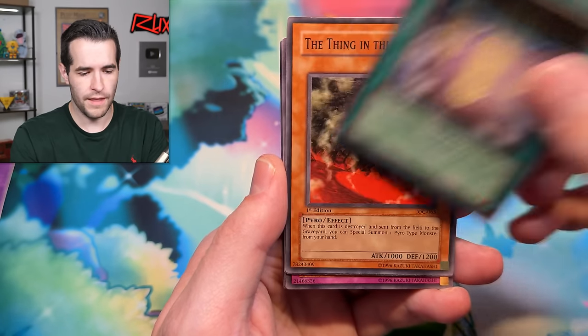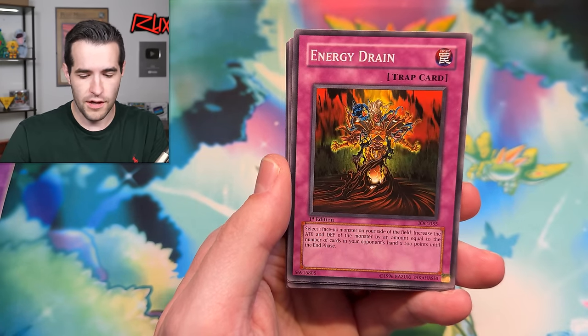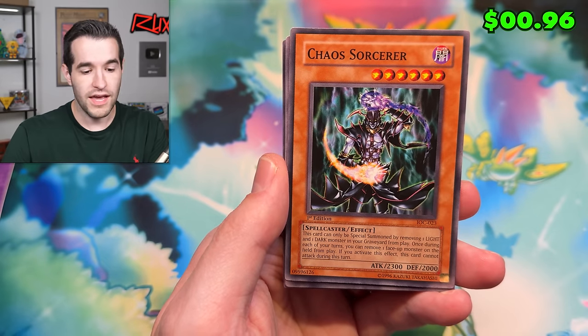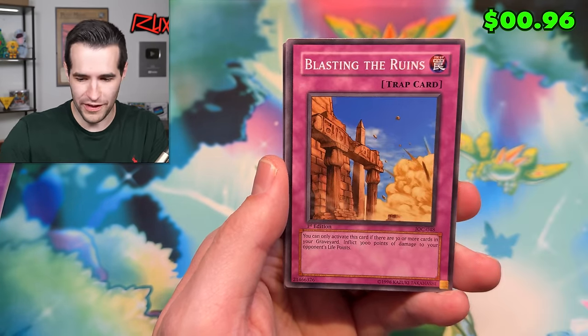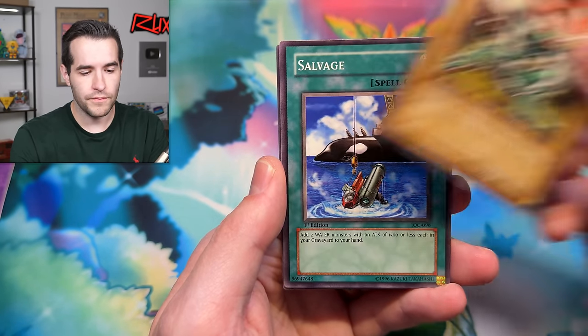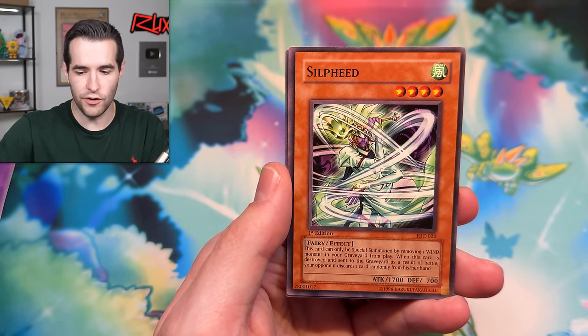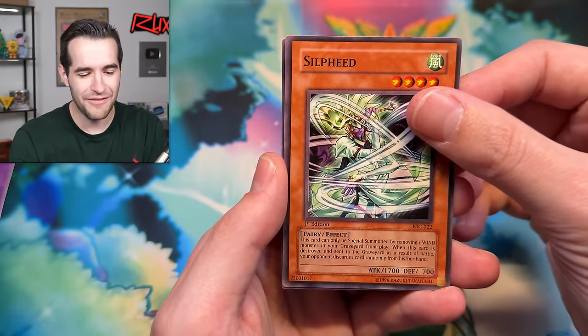BLS, DMOC, Dimension Fusion. Those are the big three. Invader of Darkness, that'd be great because I've never pulled that before. So I'd be happy. First edition, at least. Thing of the Creator, we have Energy Drain. Chaos Sorcerer, first edition. That's cool. I'll pull that out for a goat. Blasting Ruins. Neobug. Salvage. Very expensive blister. Can there be something big in here? Sylphid. DMOC. Anybody? I've never pulled it.